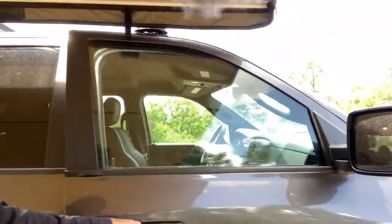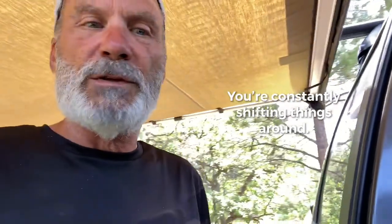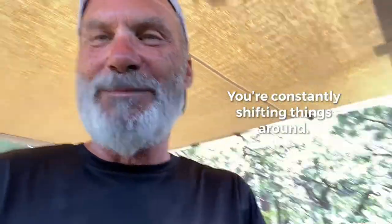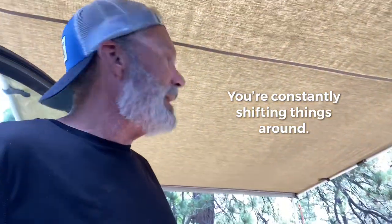So we go inside. Basically, when you live like this and travel like this, just in your truck, you've got to get used to moving things around. But see, isn't this cool? This canopy right here. So anyways, it's very hot in here, so I've got to put the window shades and all that up. So let's see if I can set this in here good.